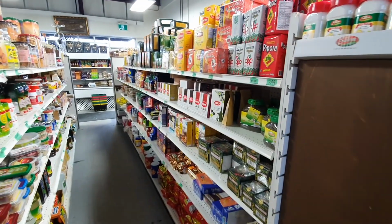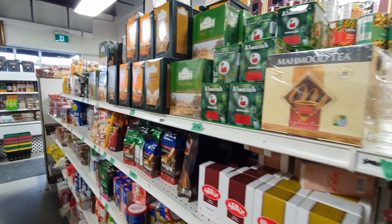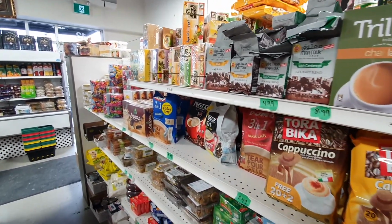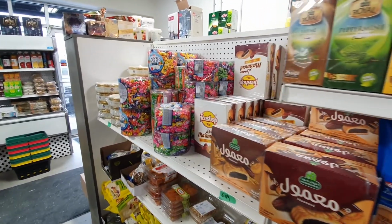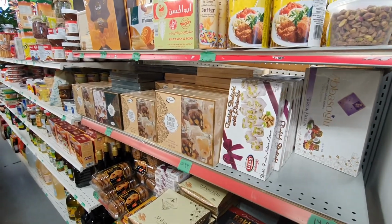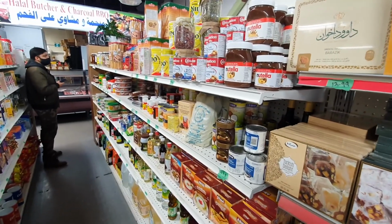Spices are really at good prices as well. They have teas here, coffee, you name it, and they have it. It's very convenient. They even have the toffees from all over the world. Here they do have some Turkish delights. Sometimes you really miss your food from your hometown, and you can always have it here.